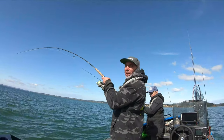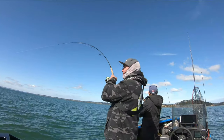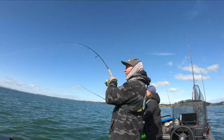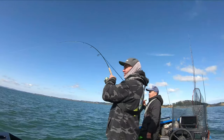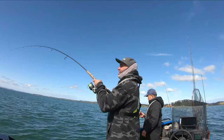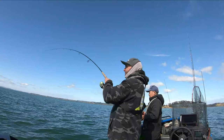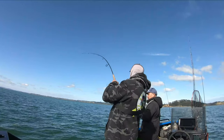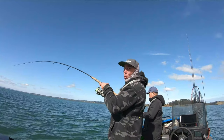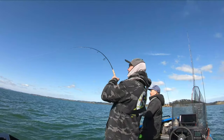Took that big slab of KIWI. That's what I like about using those KIWI baits. They hang in there. Yippee-ki-yay! A little bit smaller. Might even try half a KIWI head for lemon fish. Yeah.